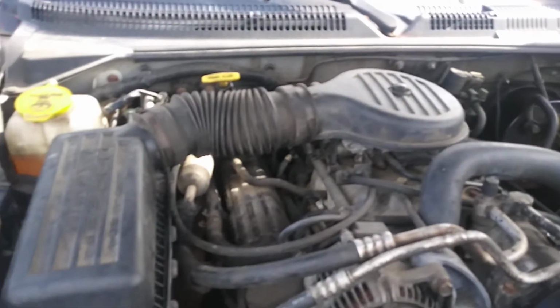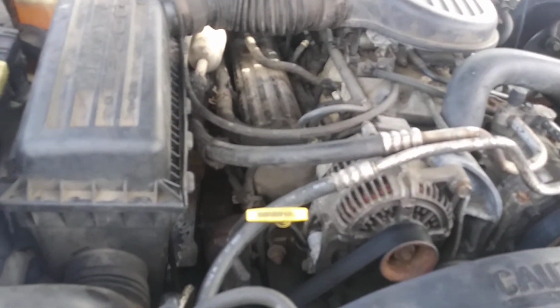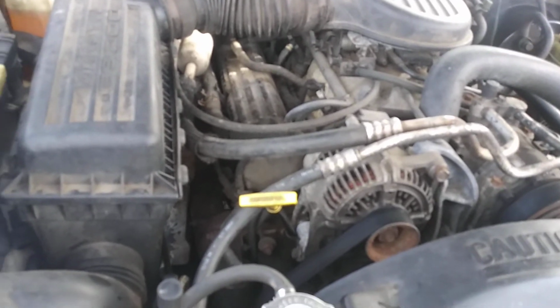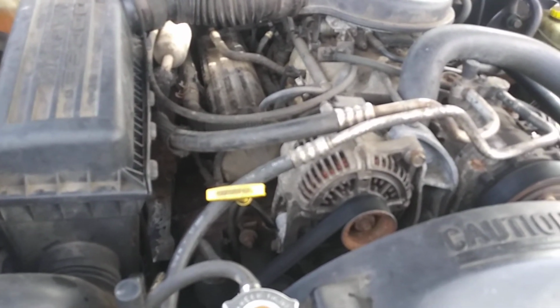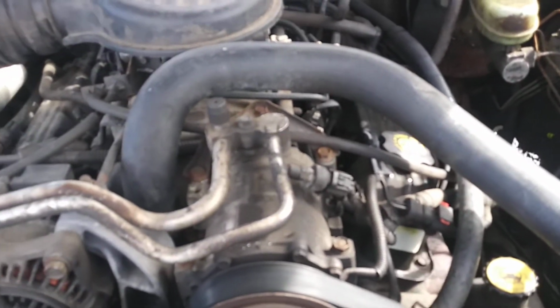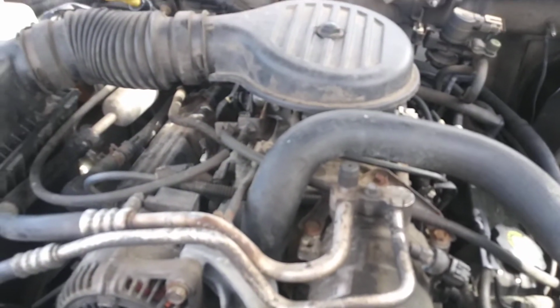Couldn't believe it. When I first thought about it, I thought it was the 4.7. Then I got to looking at it, and they were trying to say it was a 318. And then got to looking at it a little bit more. Of course, I wiped it off, but it had 5.9 on the valve cover there. So, to me, I'm pretty sure. I bet this is a 5.9.